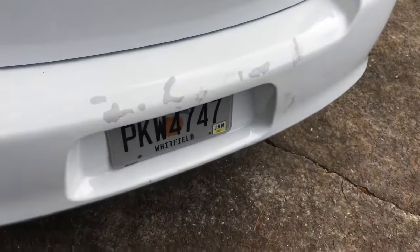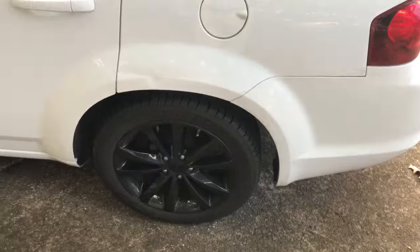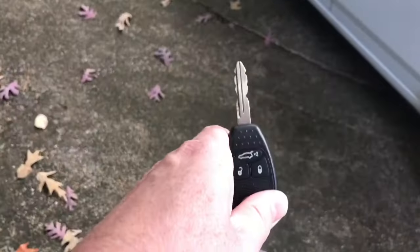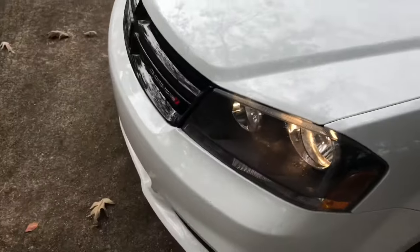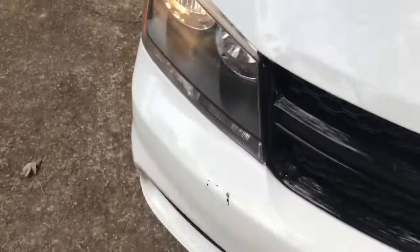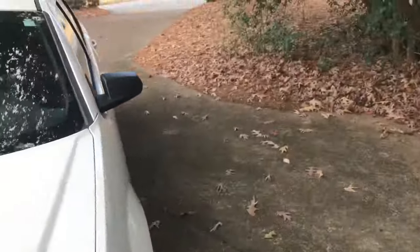It's got a few battle scars. The black alloy wheels do help it quite a bit. We have a key fob with a few functions here. There we go. Yeah, he's got a few little boo-boos here and there. But overall, it's a pretty sharp little car. I mean, for what it is. Basic transportation. I think he said this was a 2014.